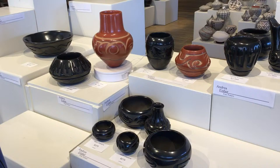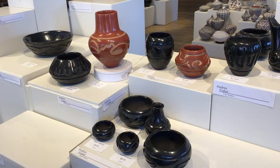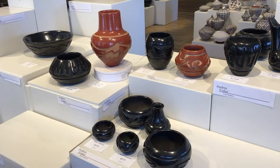Right. So, I mean, these are absolutely beautiful. I love the polish on these. It's really fun to be able to see your mom's and your grandma's work next to yours. Does that bring up good memories of being a child and watching them work? Oh, yeah.